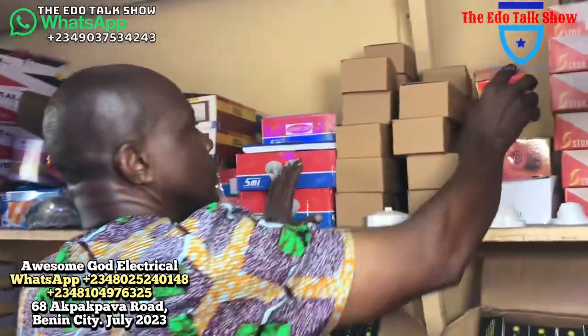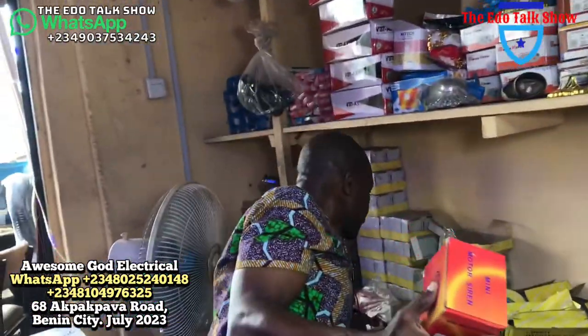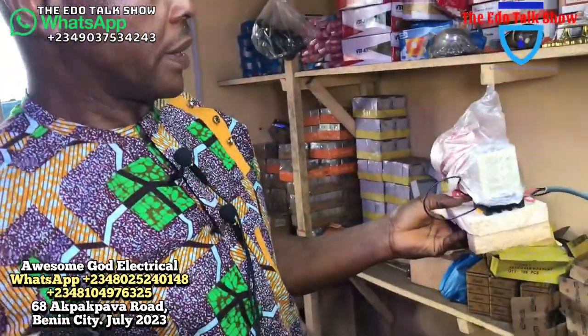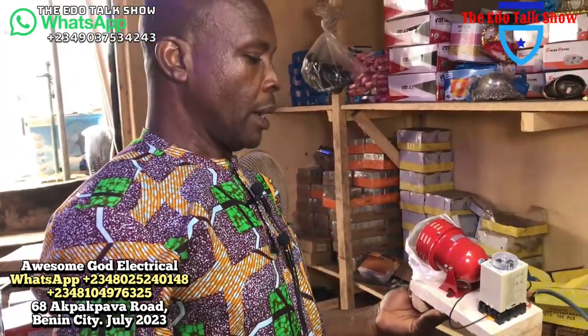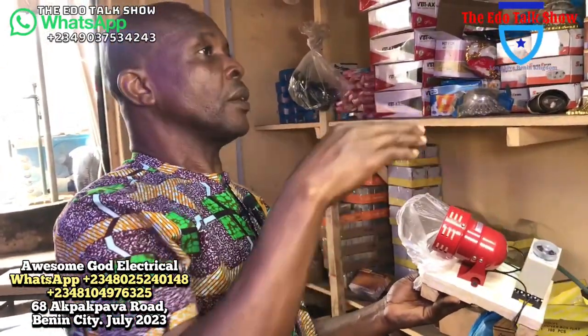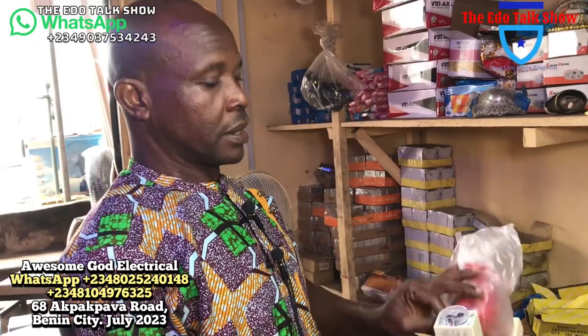You have the alarm. This one is already coupled. This is how it is when it's fully coupled. The alarm is that indicator that alerts you in the neighborhood to tell you that light has come, so you can now change from generator to NEPA. However, an individual having this in a neighborhood can serve 10 houses around because it's very loud and sharp. It's 6,000 naira.